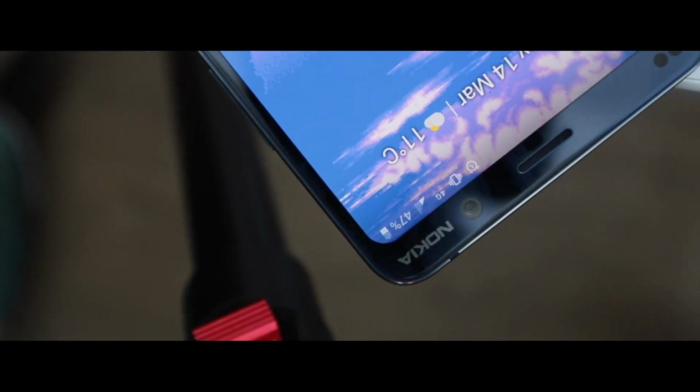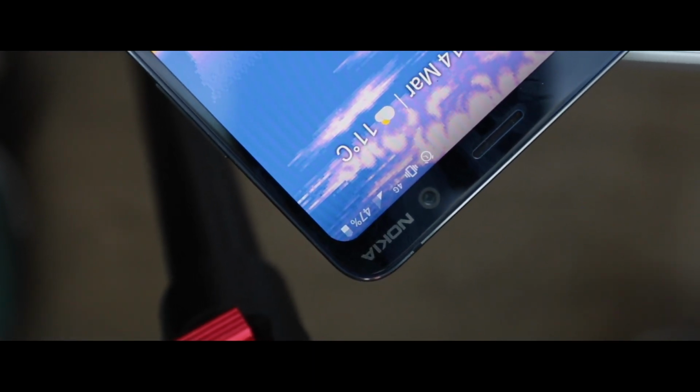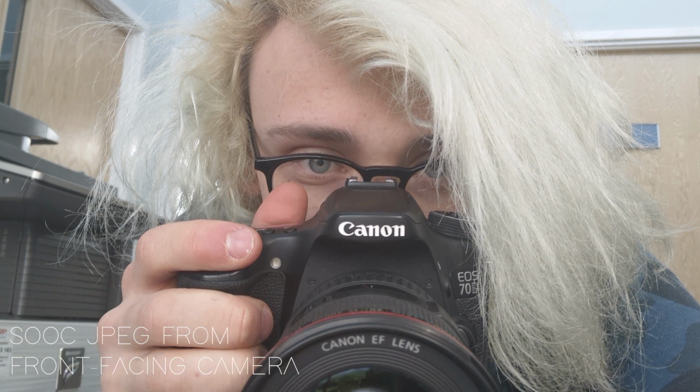Another thing I'm not super keen on is the front-facing camera. It takes a while for the phone to process these front-facing images, so it's not ideal for selfie shooting. Overall, I really like this phone, especially for the price of just $699. For that, you get a great software experience, and of course, great photos.